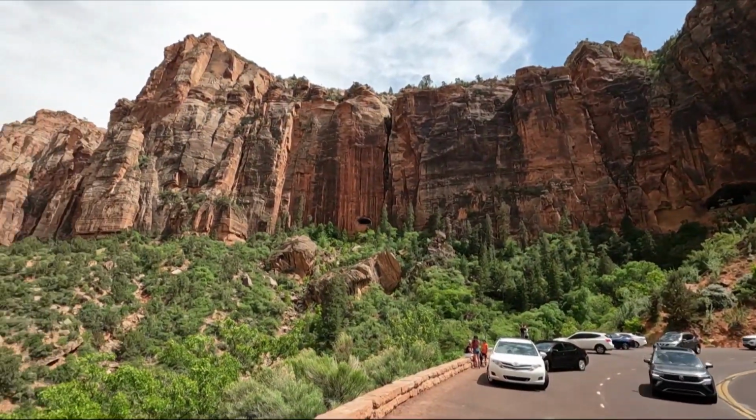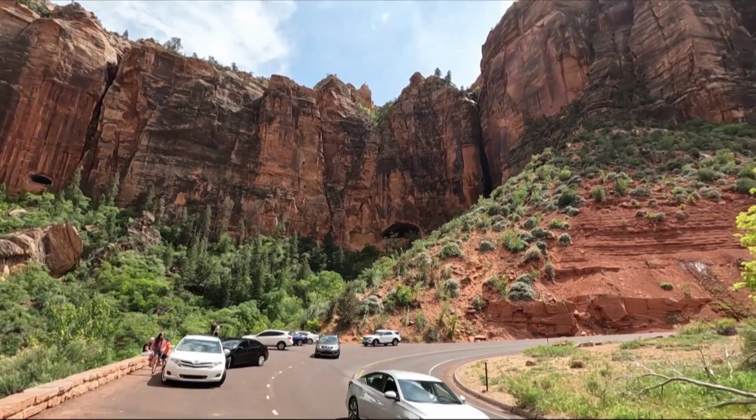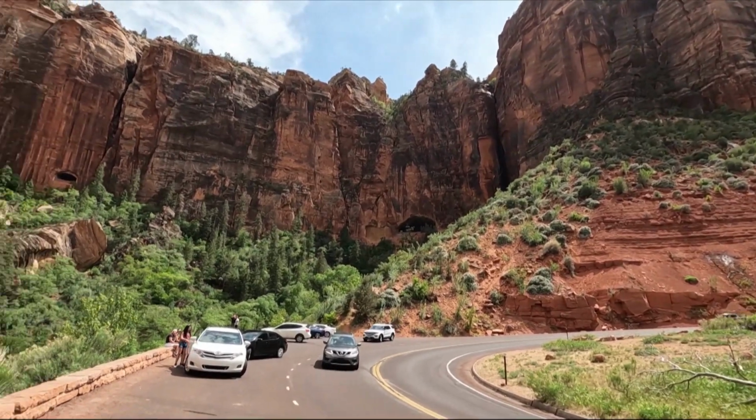Emerge from the other side of the tunnel. There's another right there. Oh, right here, yeah. Yeah, look at that. Holes in the rock.